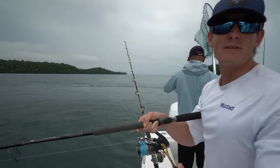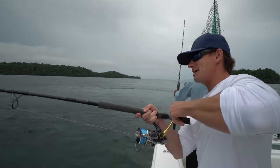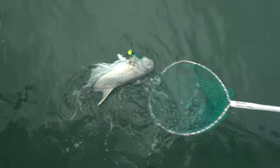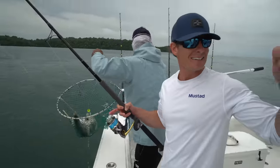We almost gave up on the spot. Shane said, let's try this rock right up here a little bit. And it produced, man, it produced. I want to say it was a jack. I didn't see its fins. Hey, it's the first fish on our trip. That's it. Right, Shane? Nice job.